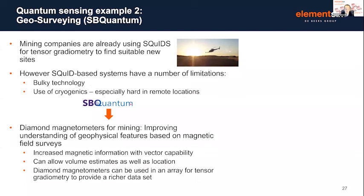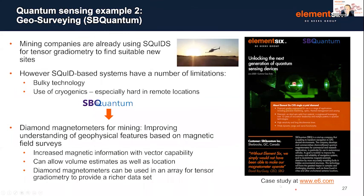So in the case of diamond magnetometers, we have exactly the same benefits that we've discussed on the last slide in terms of having that intrinsic vector capability when we have an ensemble of NV sensors. But the further information that you can get by building an NV sensor are things like the volume of material that you're dealing with, as well as the location. And ultimately, SB Quantum are looking to build diamond magnetometers into an array of sensors to perform tensor gradiometry to ultimately provide a richer data set. Now, for anyone interested in further information on this, we've put together a nice case study between us and SB Quantum that you can find on Element 6's website.